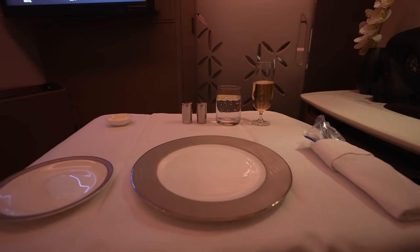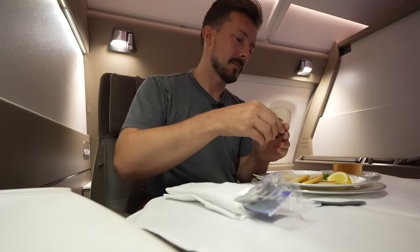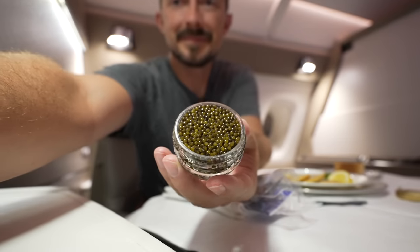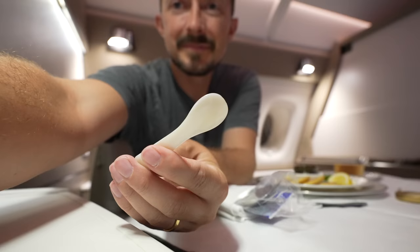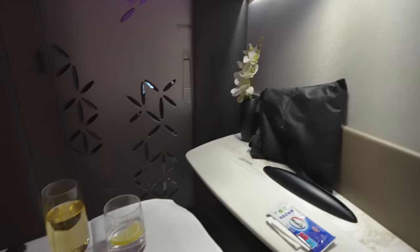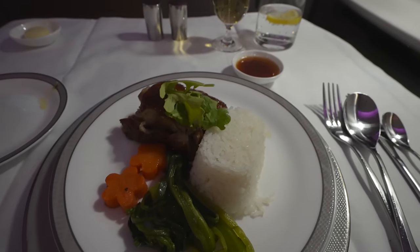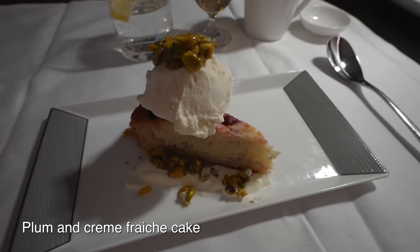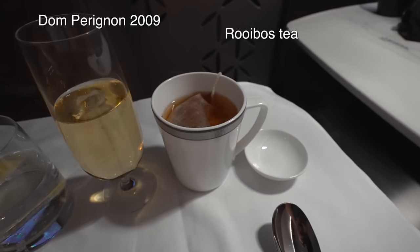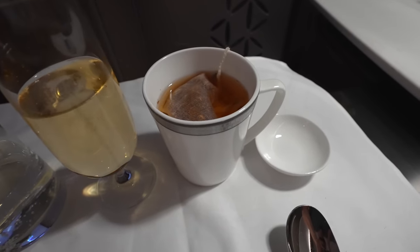Let's move on to the first dinner service. I absolutely love how you get caviar and the best first class products of the world, because I almost never eat this stuff otherwise. I'm very happy with this dinner.